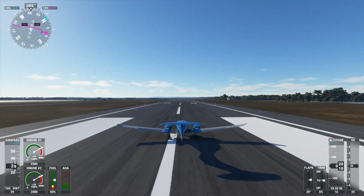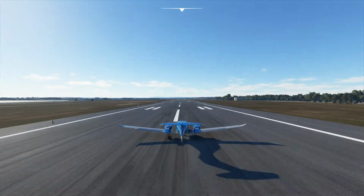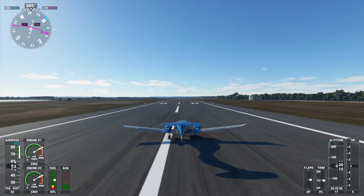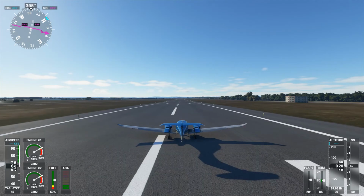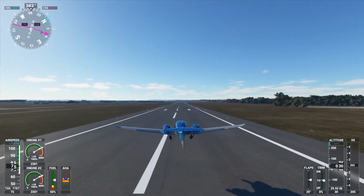Wonder if we're going to be able to use the controls today. Well, that's gone a bit better. At least we can see the hover over text. Maybe we might even be able to use the autopilot. Who knows? It's always a crapshoot.